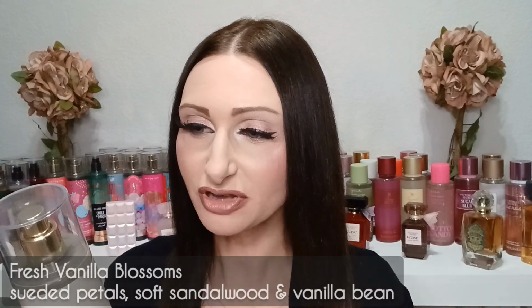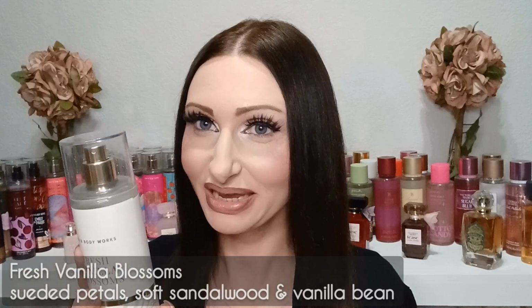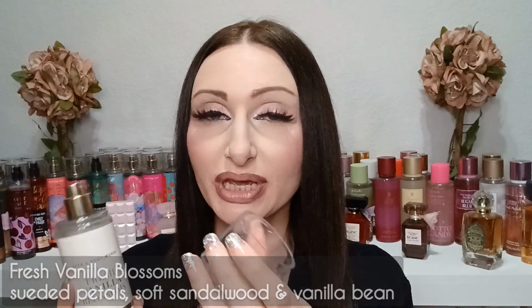This one has notes of suede petals, soft sandalwood, and vanilla bean. So to me, you do get a lot of that sandalwood. So if you like more of a sandalwood heavy fragrance, this definitely has sandalwood in it. And as far as petals, you do get a little bit of that, and it is more of like a fresh vanilla. So if you like more of a fresh floral vanilla, this might be something that you would like, but this isn't really my thing.